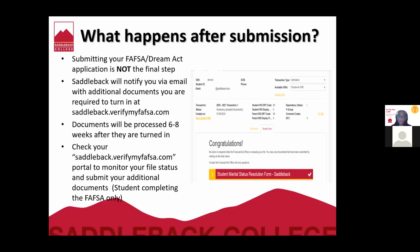At the bigger schools, the 4-year schools, sometimes it can take up to 14 weeks to get this documentation done. So that's why it's so, so important to get this done early.